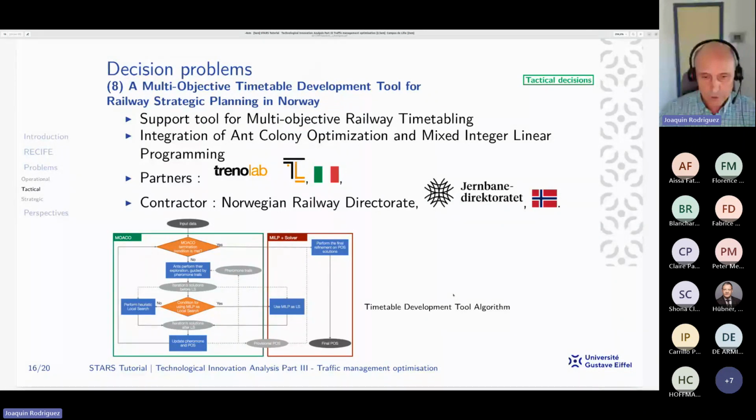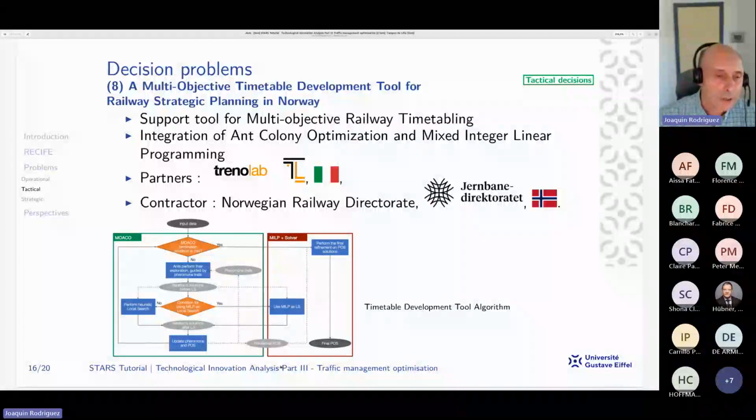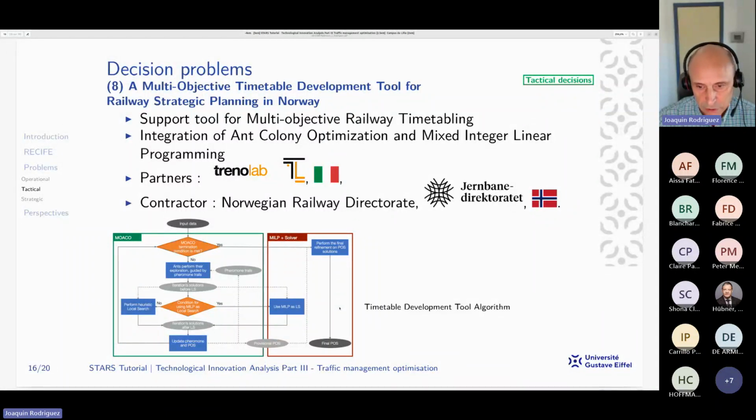Now I give just an example of a problem we have solved at a tactical level. It was work that has been done with an Italian partner, Trenolab, a small company that provides consulting on traffic management and tools. The contractor was the Norwegian Railway Directorate, and the goal was to provide a support tool for multi-objective railway timetabling. That means providing, in different contexts, the optimal timetable with regard to different objectives. To do that, we provided a tool that uses an ant colony approach and a mathematical formulation of railway timetabling. This has been provided to the Norwegian Railway Directorate and validated by this contractor.